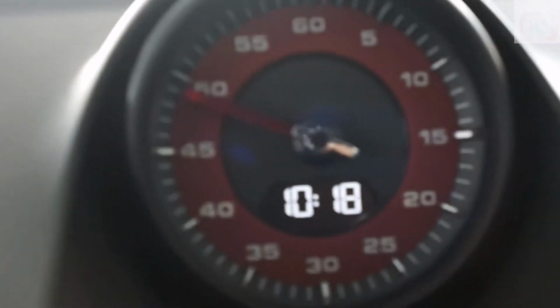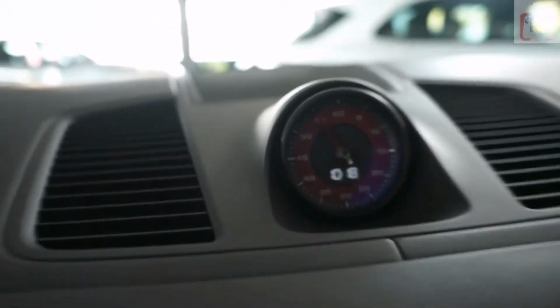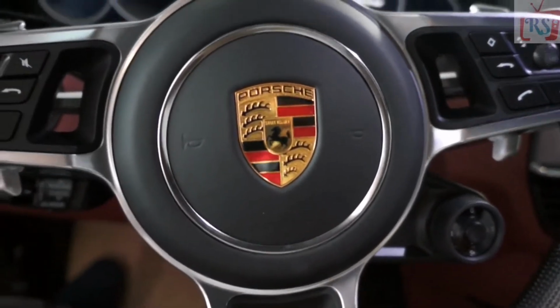Mode switch with 4 driving modes. Mode switch with Sport Response button derived from the 918 Spider, located on the steering wheel. Choose from 4 driving modes: Normal, Sport, Sport Plus, and Individual.